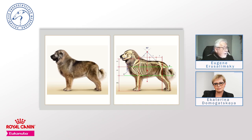Body, very well developed in all dimensions, broad, well muscled, and well balanced. What does it mean, well balanced body? As you remember, the balance or harmony is based on the correct proportions or correct ratio between spinal divisions. Now we will read the standard and keep in mind this ratio 2-1-1.